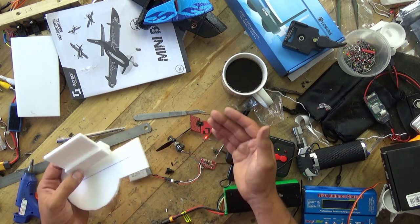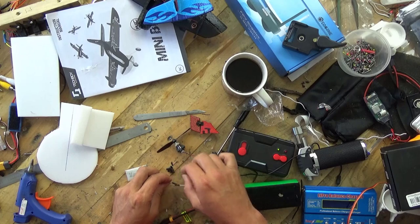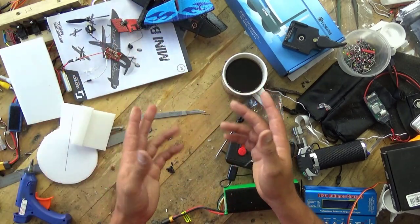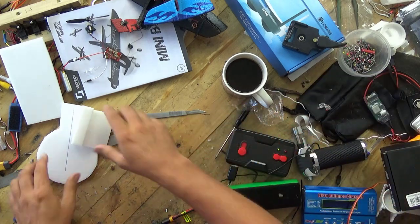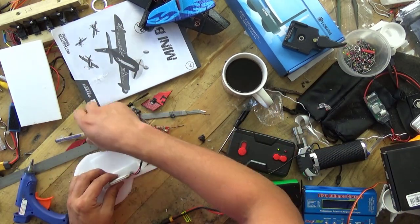We've just been and saved it from a near-death incident. We'll just keep ploughing on until we get there. Right, let's get back. Hot glue it is. Let's measure that up on there.